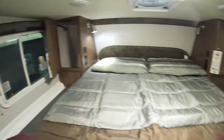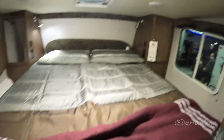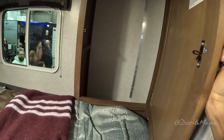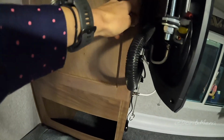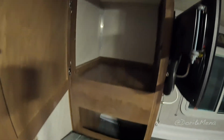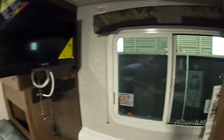And beautiful big bed. I'm not sure what the size is. It looks like it's a double. You have some storage over there, so that's a little closet. More storage over here. You have a cute little TV right there. Window. Another little hanging closet over here.